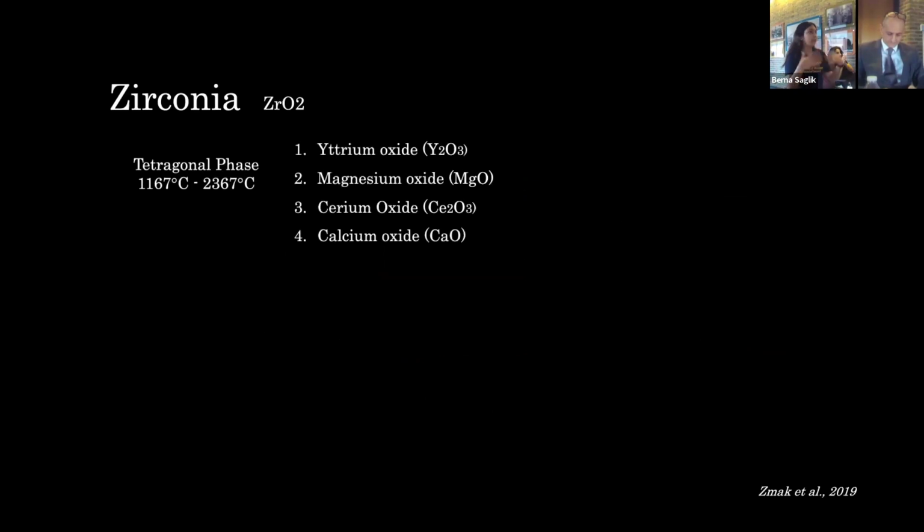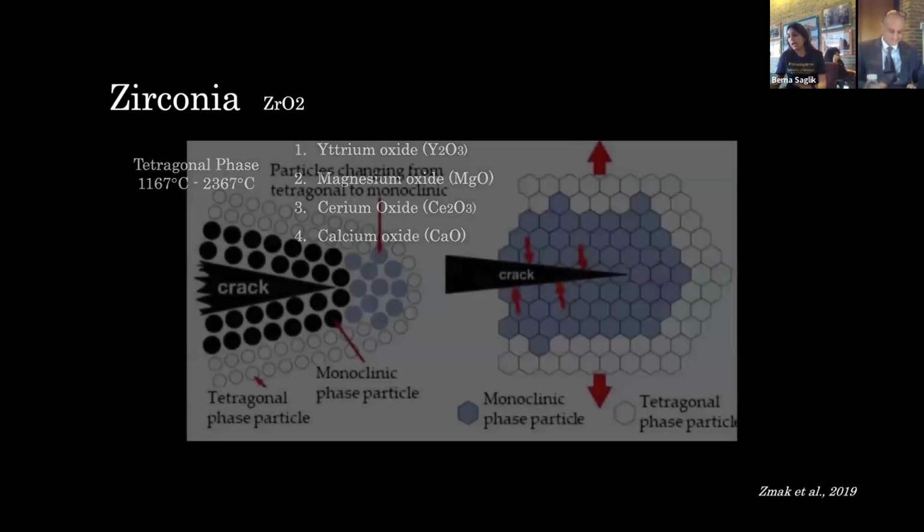So research has already given us some ways to stabilize that material in the tetragonal phase, and that's by adding oxides. The most common is yttrium oxide. It really just stabilizes that material in the tetragonal phase, preventing it from drifting back to the monoclinic phase.